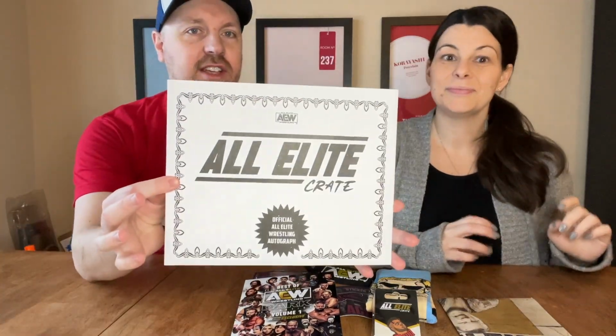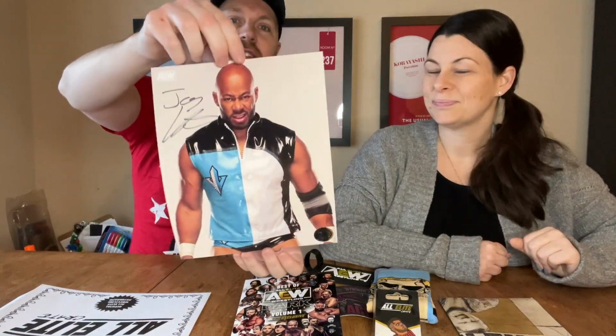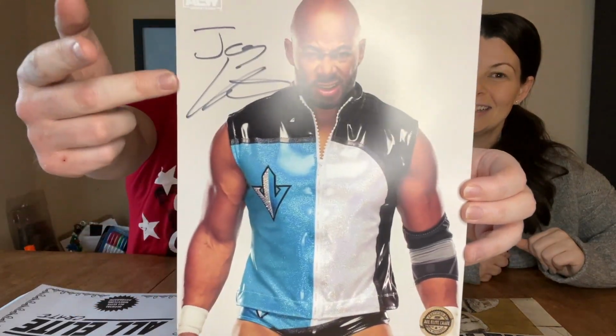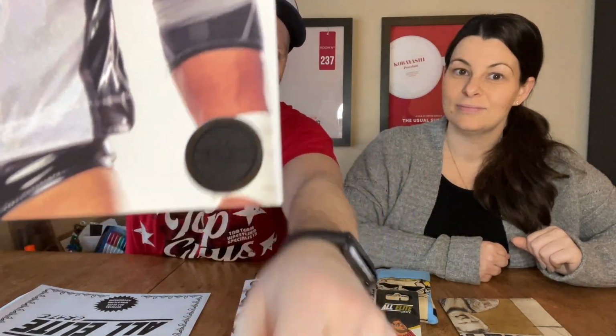Yep. And last but not least, this is what it looks like when you get your print. They have it inside here, so you don't even know who it is yet. We have no clue. It's always like the official signature, which is pretty cool. Nice. So this is Jay Lethal. Nice and cool signature at the top here, you can see. And they've got the official AEW sticker at the bottom.